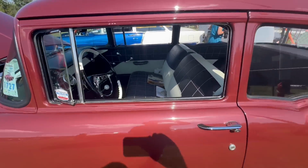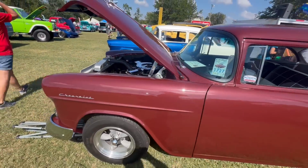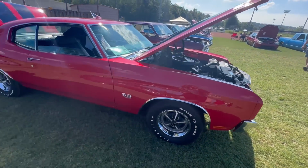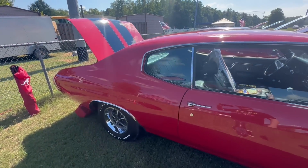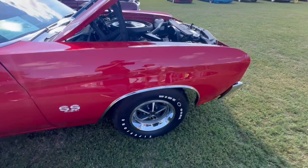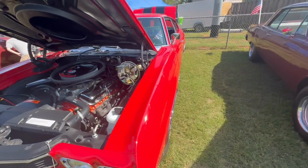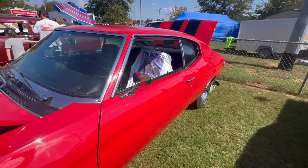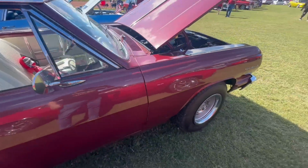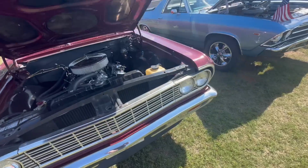This was kind of a clean and simple one. It's been de-chromed, and I believe it had the original pattern on the interior. This looked really nice. Look at the paint on this one. I could be wrong, but I think this one might have been in one of the previous videos. The paint on this one was just so deep looking. There were also quite a bit of Chevelles, Malibus, and Novas in the mix out here, and every one of them was beautiful as well.